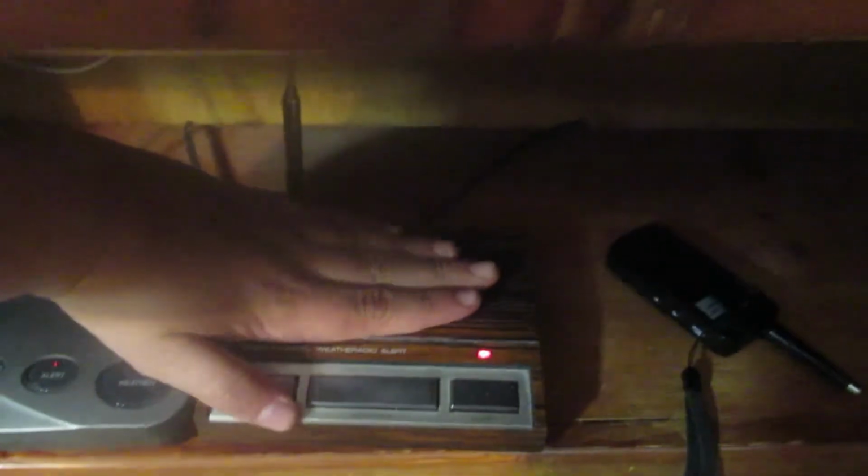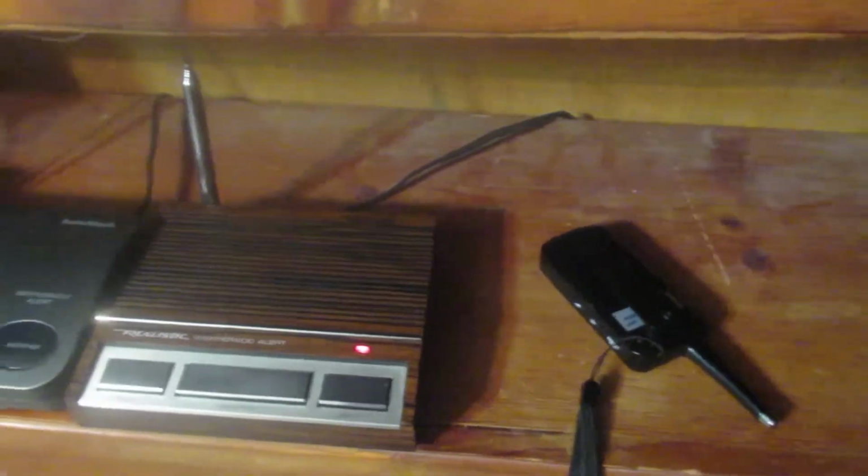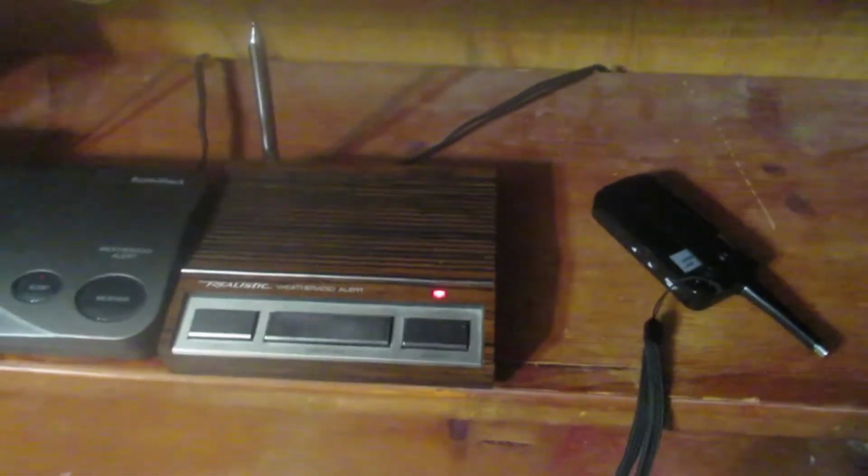Anyways, I'll go and do a quick siren test on this. Sorry about that, my camera just randomly stopped recording for some reason. But anyways, I'll go and do the siren test on this real quick. I'm not going to allow the siren to wind all the way up because it is quite loud.